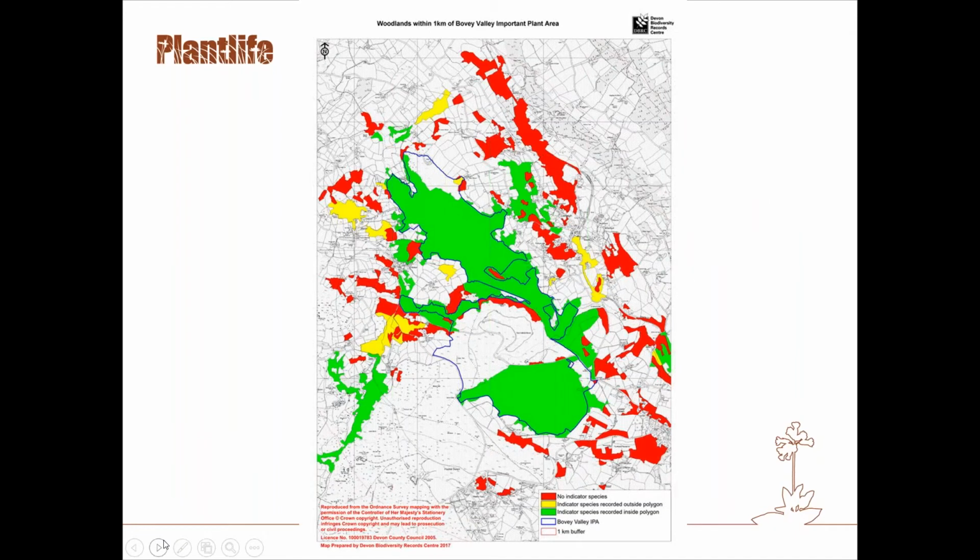So this is a close-up of the woodland area, the Bovey Valley area in Dartmoor, and it's an interesting one because it shows that important plant area core, that's the blue line there, and it actually proves that we got that core pretty right, because it's green and therefore it hosts indicator species, and so we do think it's the right habitat type.